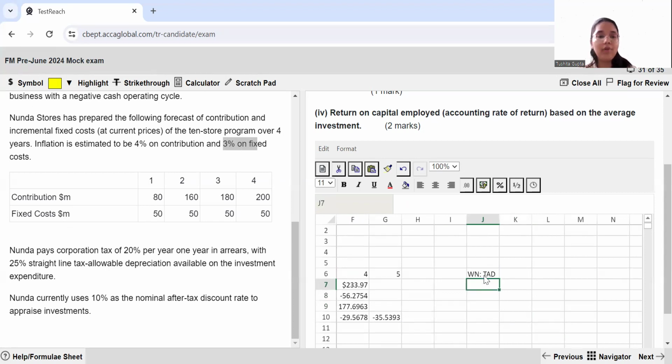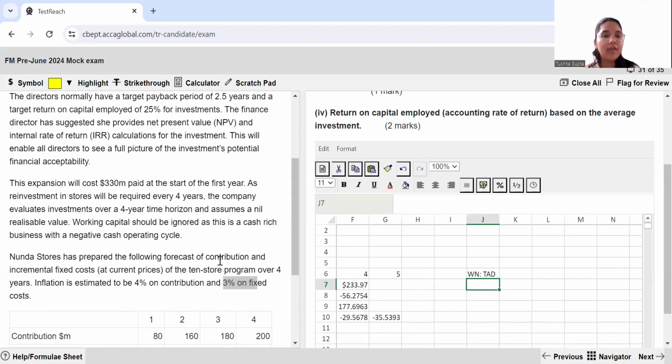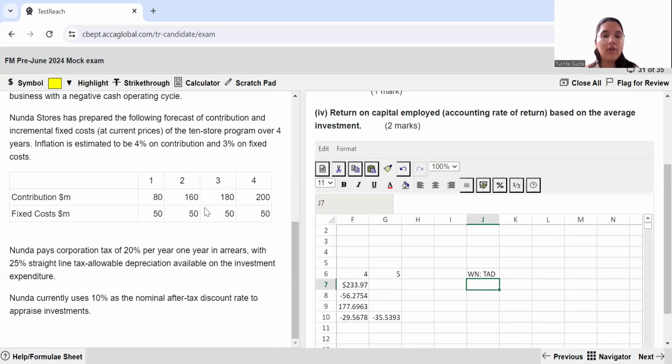This is for the tax allowable depreciation. Now over here it is mentioned that your tax allowable depreciation is going to be 25% straight line on the available investment expenditure. Over here your investment expenditure is $330 million. So on this you're going to have 4 years. So basically 25% is the straight line depreciation that is allowed. So every year it's going to remain the same. It's going to be equal to 330 multiplied by the depreciation rate, which is 25%.